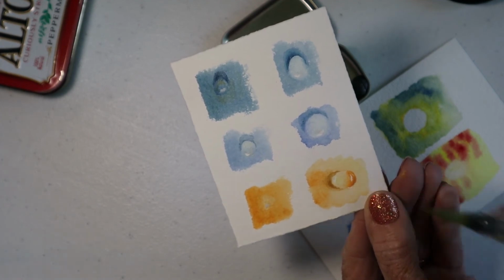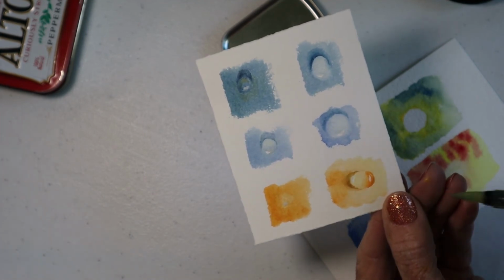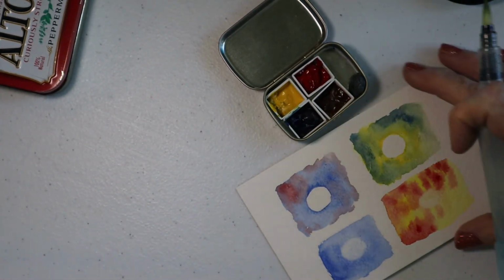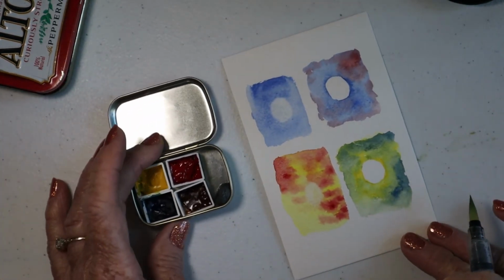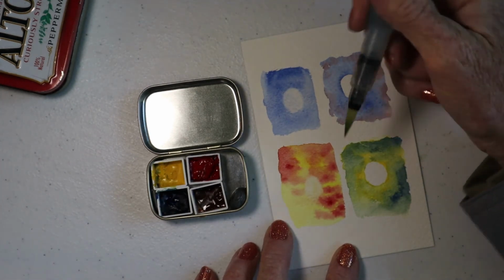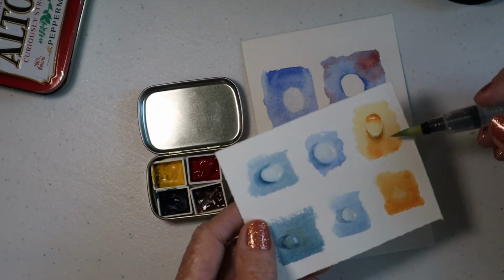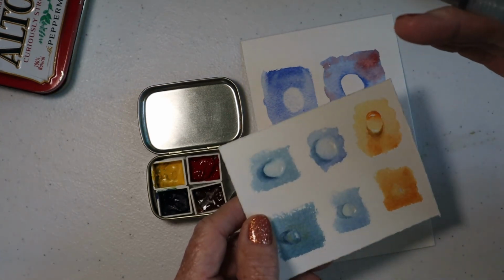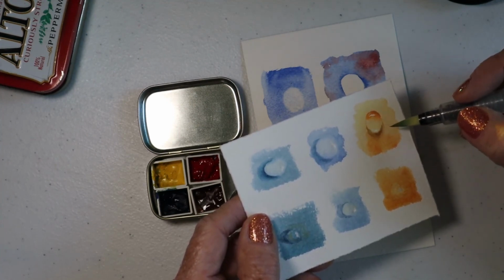So the next part of what we're going to do is you're going to decide what direction your light's coming from. Because if I'm going to look at this, I might decide, I'm going to turn it this way. Oh, sorry, I'm going to make y'all dizzy. Is that better? Yeah. I'm going to decide I want the light coming from above and coming down. So if the light is coming from above, it's going to create a shadow down below. So that tells me I need to paint darker inside the top of the bubble and let the light get lighter inside the bubble toward the bottom.